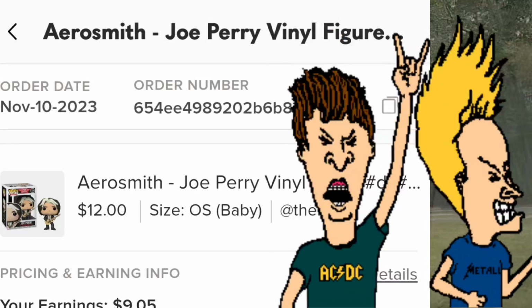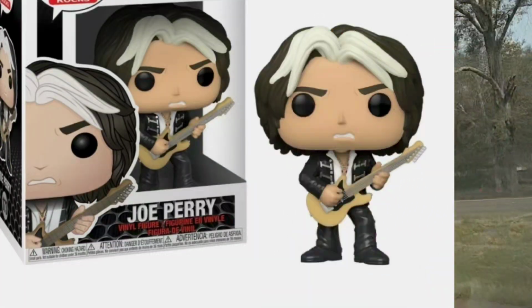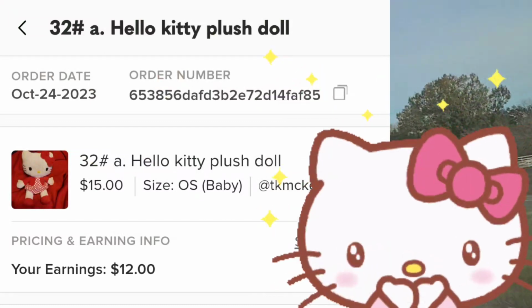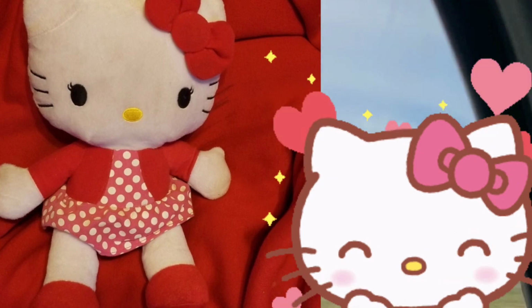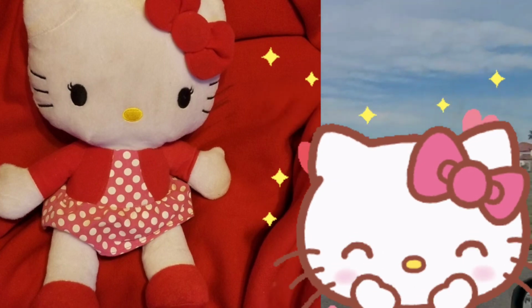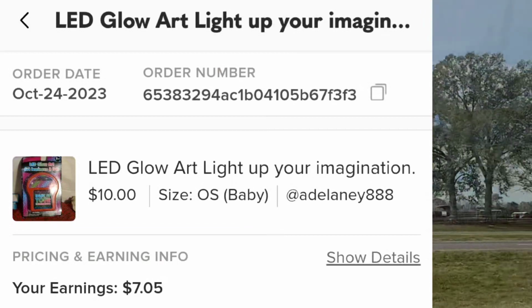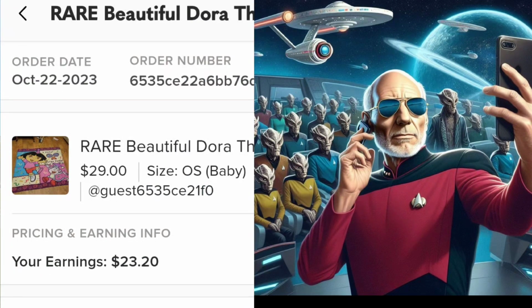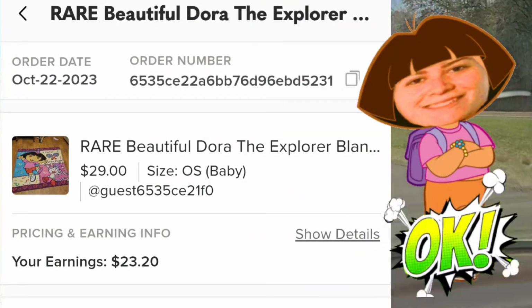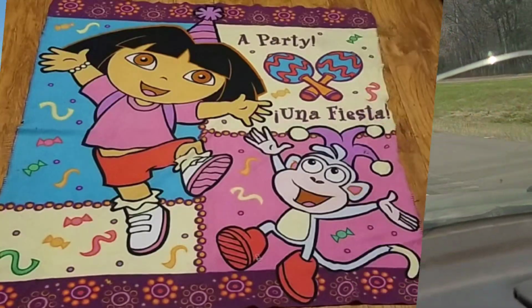The Dickies, the ones I was telling you about, they gave prompt conditions, well described, so they made comments. People don't usually make comments, but when they do, I take notice of them. And it's important that you pay attention to that because it helps you. Joe Perry action figure, Aerosmith. And then, of course, Hello Kitty plush doll. The other one was a Funko Pop. Put her in a chair. She looked so comfortable. That was her. And also the glow art light thing.